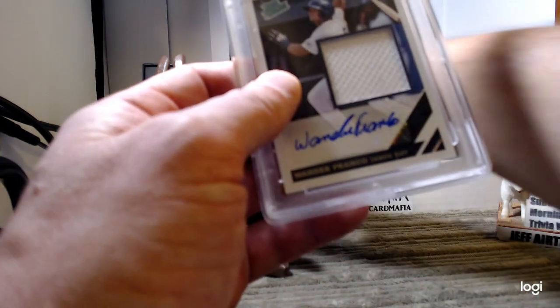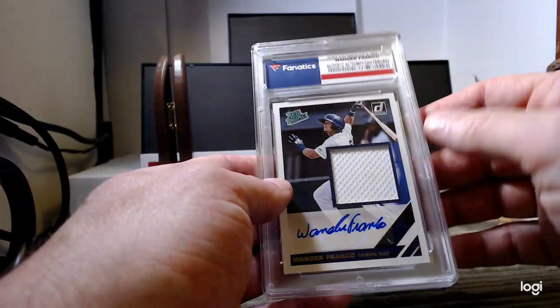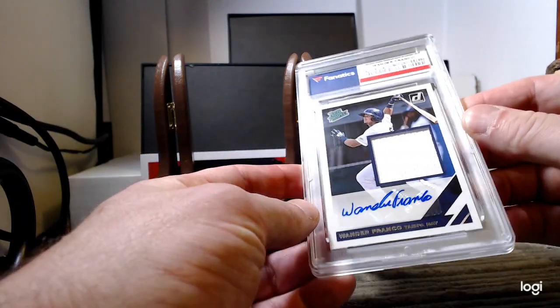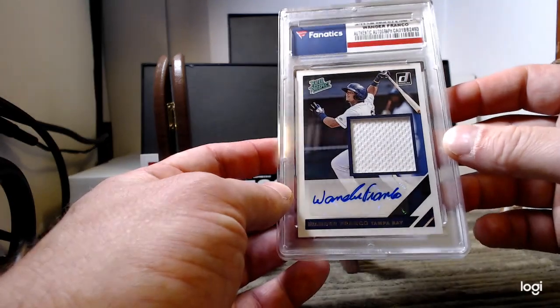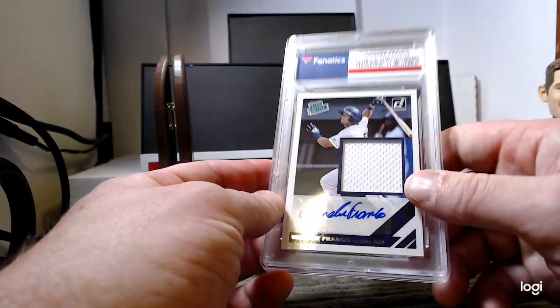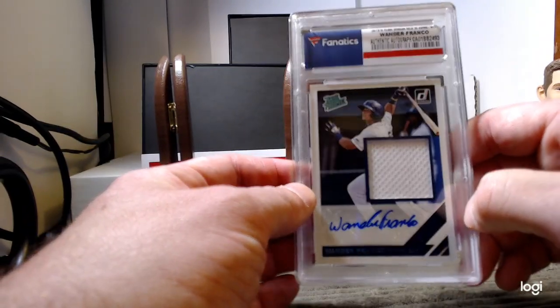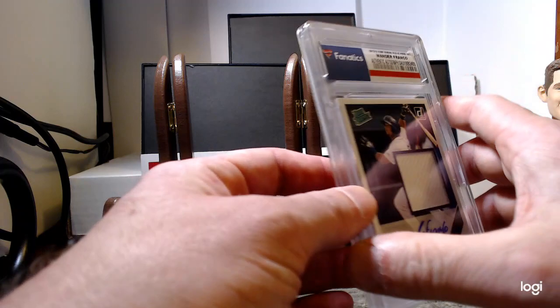It was Wander Franco. I got it from this weird grading company, Fanatics. This is an auto patch card out of Donruss. I may or may not break it out of the slab. 2019 Panini. I still haven't decided on that. But Wander Franco certainly has a world of talent.